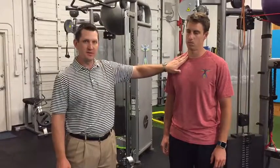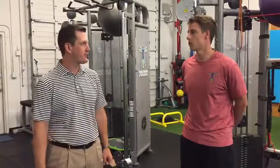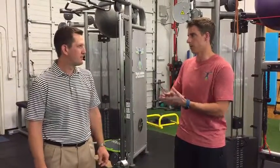Also the scalene muscles that sit here on the front of the neck, and then also the subclavius. When those are tight, it takes the space that the neurovascular bundle travels through and makes it smaller, resulting in that numbness and tingling. So we're basically compressing the nerve and cutting off the feeling that we get down the arm. Correct. The nuts and bolts of it right there?